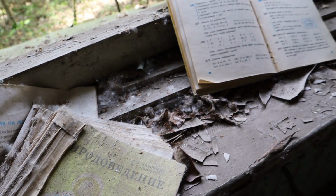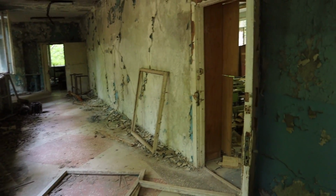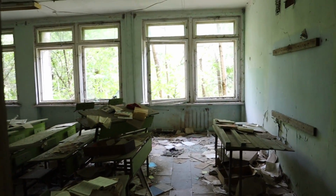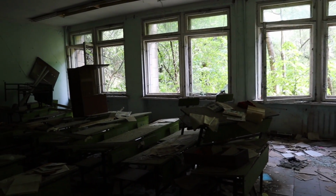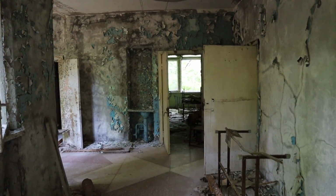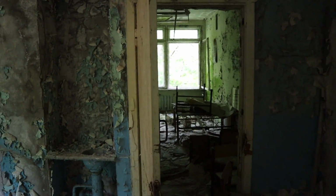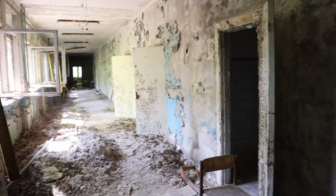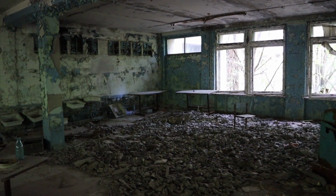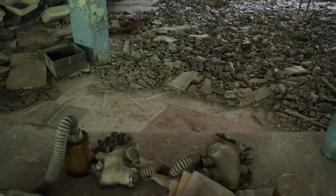As you can see, the textbooks here. This was an old school. Classroom. Whoa, so much dust down there. All the masks that have been dumped in the corner. This is what they look like up close.